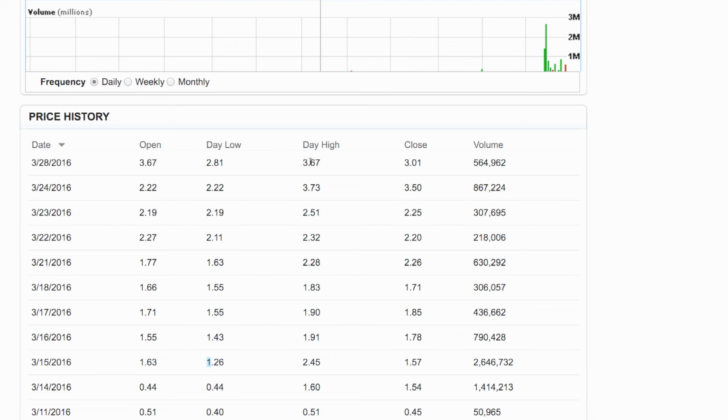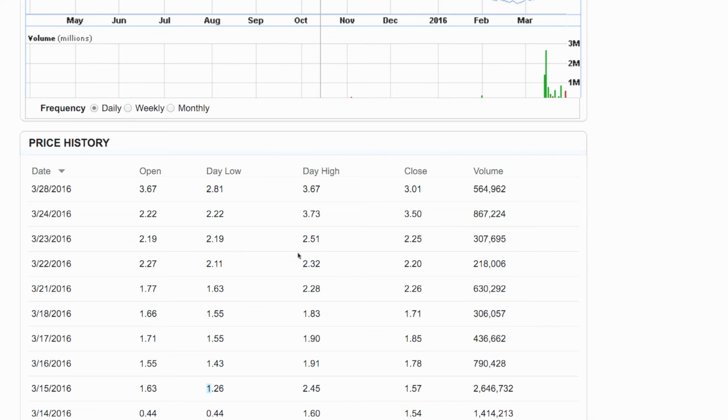Now, this is the key to shorting stock. When you short stock, you want the stock to lose its momentum from uptrending. Notice now it uptrends and it breaks out, but now we feel that it's hitting key levels of resistance, meaning it's not going to go past the price of 3.73 and 3.67.